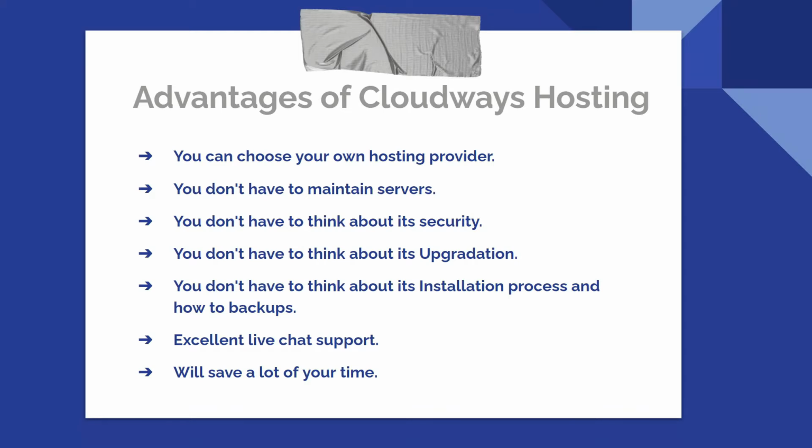The next big thing is you don't need to maintain servers. Basically, you don't need to think about any technicalities, right? You don't need to think about your server, your security, upgrades, how the installation needs to be done, or how to back it up. You don't need to think about anything.